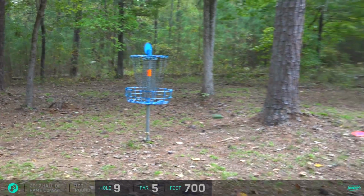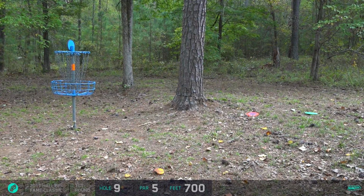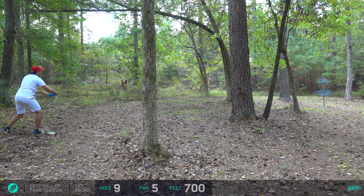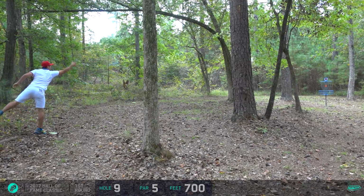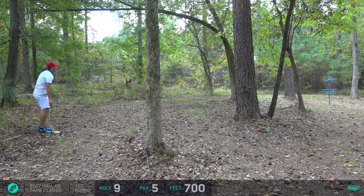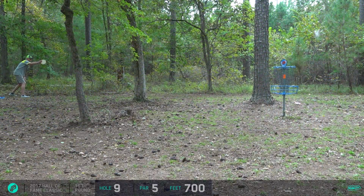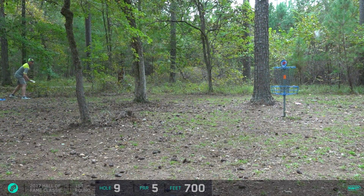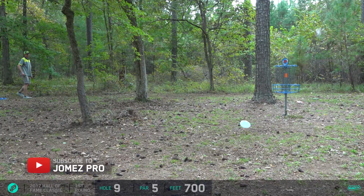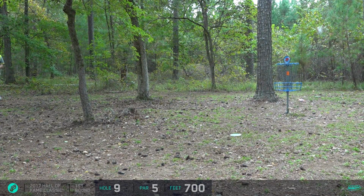And James for eagle. And he's going to have to settle for birdie. Oh, poor James. And see if Paul can get going here. Man, off to the left just barely. Wow. Gets a little bit more chains, but still nothing in the bottom of the basket for him. And Jeff a little low. I think that was for birdie. I believe so.